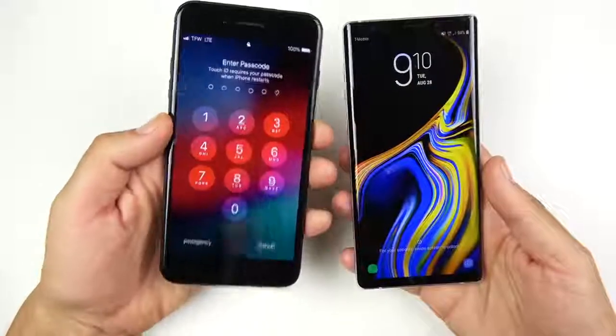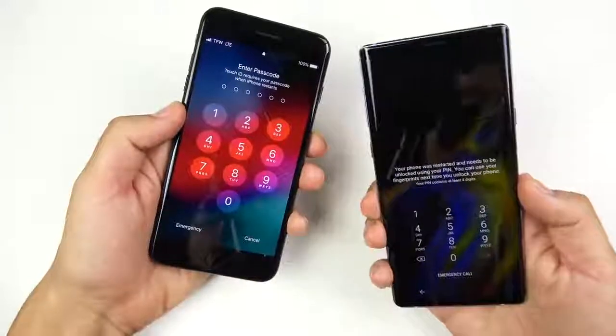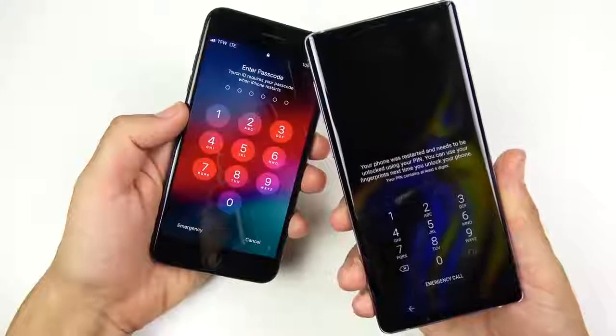I have iOS 12 Beta 11, the latest version at the time of this video recording. And over here, Samsung Experience version 9.5 with Android version 8.1.